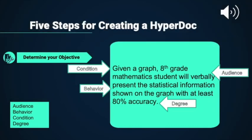Creating an objective should follow Ralph Tyler's ABCDs of lesson objective writing. The audience describes who the learner is. The behavior is the action, skill, competency, or learning that the audience will accomplish. The condition describes the circumstances under which learning will occur. The degree describes the level of mastery the learner must demonstrate to indicate success, the ABCDs. Using the example provided, the audience would be 8th grade students. The behavior would be to verbally present statistical information. The condition would be given a graph, and degree is the level of mastery, which in this example is 80%.